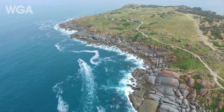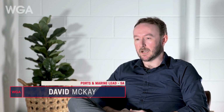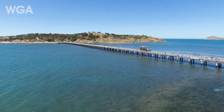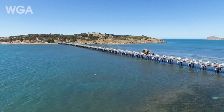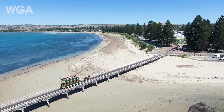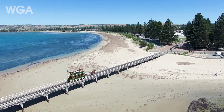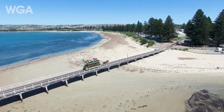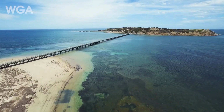Granite Island's a very popular tourist destination, about 70 kilometres south of Adelaide. About 700,000 tourists visit the island a year. There was previously a timber causeway, which is around 140 years old, and really getting to the point where it couldn't actually be repaired. One of the key objectives was to maintain that linkage to the island, but also give them a structure that was going to last 100 years with very limited maintenance.